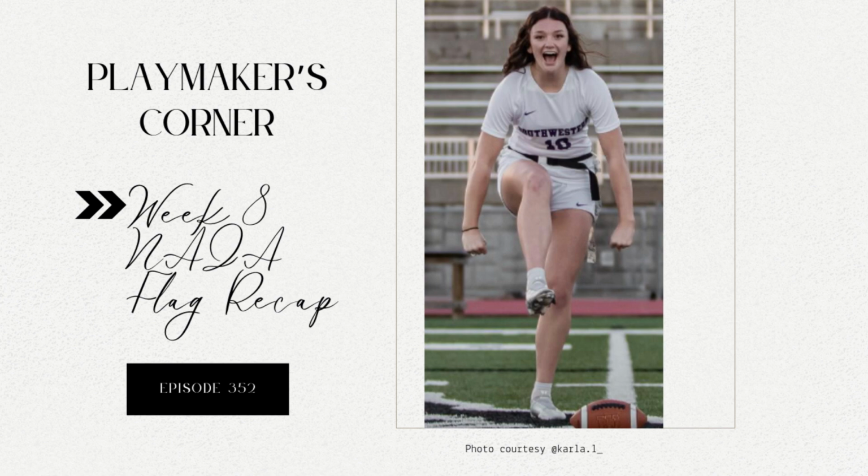1st and 4 here as Michaela Nunez shuts down a run from Tegan Smith for a loss of 2, and then Dooley's screen pass on the next play is dropped to make it 3rd and 6. On 3rd down, Olivia Dominguez-Millsop shuts down a check down pass for a gain of only 1. 4th and 5 now as Southwestern calls timeout here.